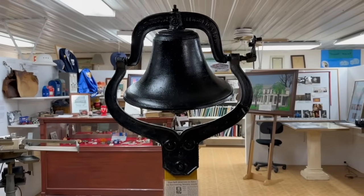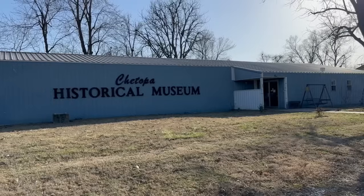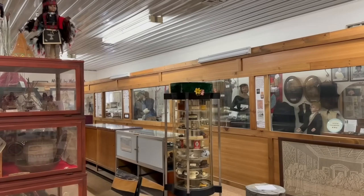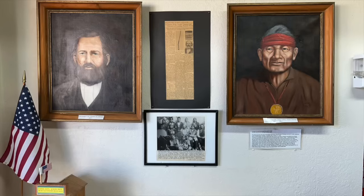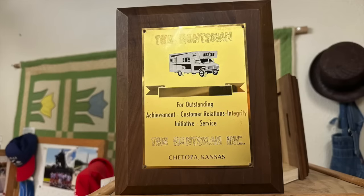One stop you'll want to make should you ever get to town is a visit to the Chautauqua Historical Museum. Inside, you will find all kinds of fascinating displays showcasing the history and the people who have lived in this forgotten town.